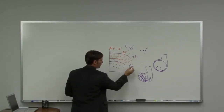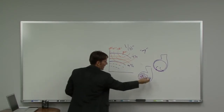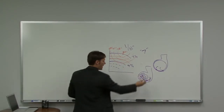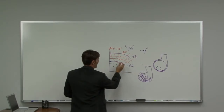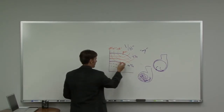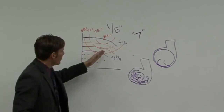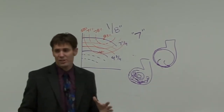If I'm down here with a 4 3/4 inch trim, my impeller has been cut down. I've taken all that metal off, and now I've got all those open spaces. The maximum efficiency I could be here is maybe 62% efficient. Not very efficient.